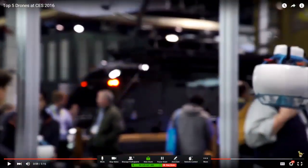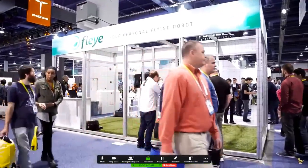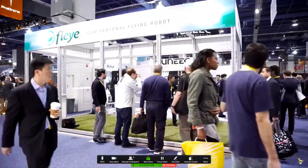That would be a great thing for, if you had a warehouse or something like that for your business, zipping up and down the aisles, showing what you're capable of doing. That's a good idea. It only features 10 minutes of flight time, but it's surprisingly nimble given the shape, as long as you're willing to pay $1,200 for it.